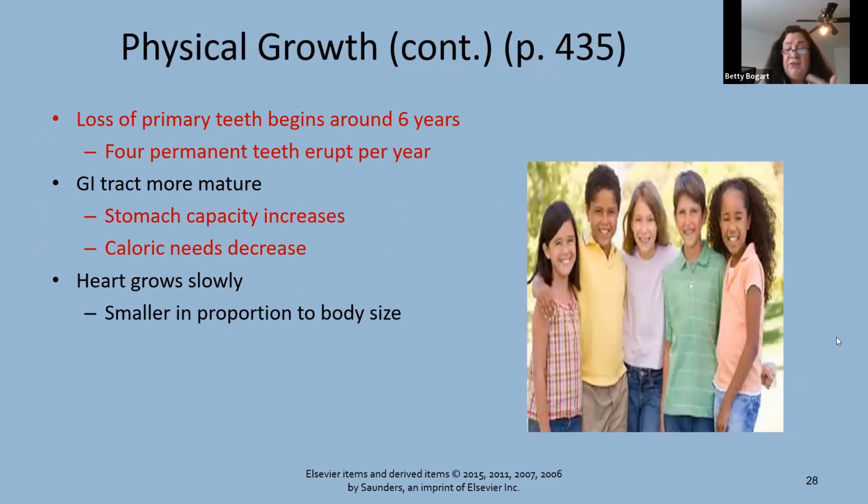Now, the first tooth in the mouth is lost by about age 6. So by 6th Christmas, it's going to be all I want for Christmas is my 2 front teeth, right? So that's when they're going to come out. You should have 4 permanent teeth erupt per year.